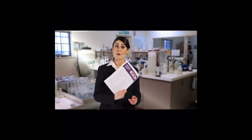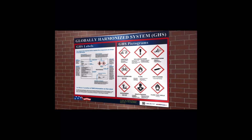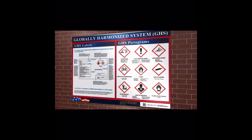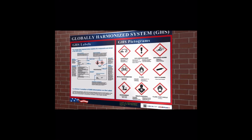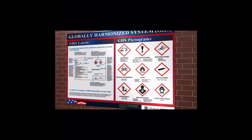Even if you consider the chemicals you're working with to be low risk, please ensure you read any chemical safety data sheets. It's a legal requirement to keep a hazardous chemical register, safety data sheets, labels, placarding, fire protection and equipment. All workplace hazardous chemicals need to be classified according to the globally harmonised system of classification and labelling of chemicals, GHS. Be aware and be safe.